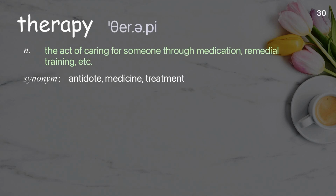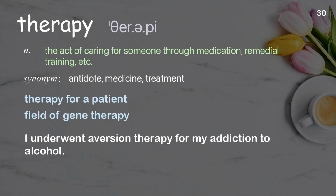Therapy. The act of caring for someone through medication, remedial training, etc. Examples: therapy for a patient, field of gene therapy. I underwent aversion therapy for my addiction to alcohol.